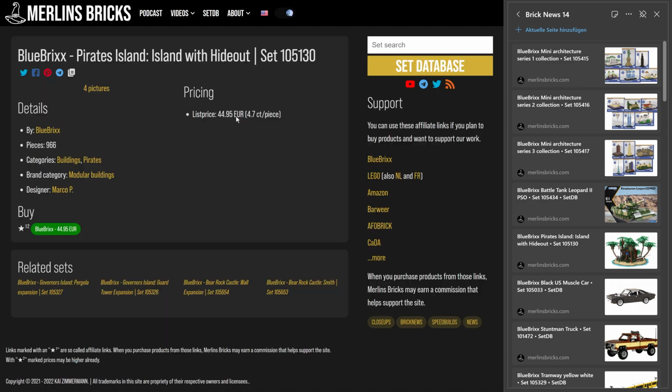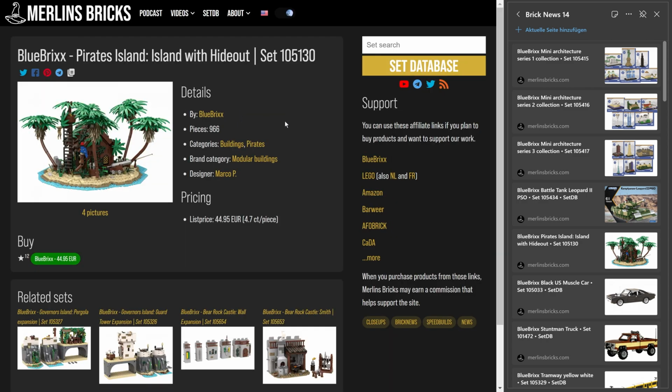And then we have an availability, the Pirate Island. So that's the second set, I think, one of the governor sets. They already put online a couple of weeks ago, and now we have the second set. So we are talking about the 105-130 for the 966 pieces. Numbers are complicated, my apologies. BlueBrixx is asking for 45 euros, as always in Europe. That includes tax. That's 4.7 cents a piece.